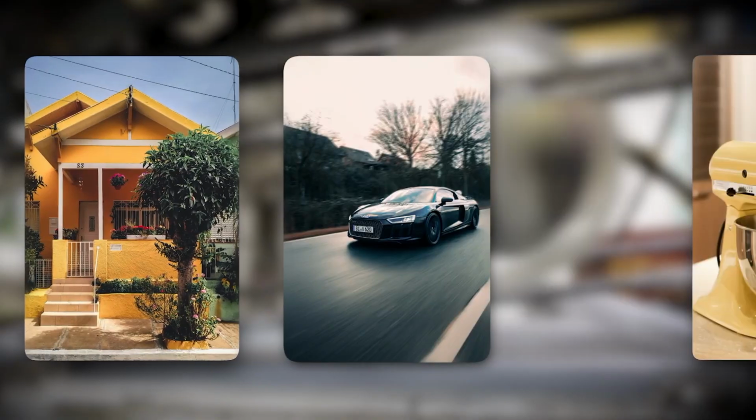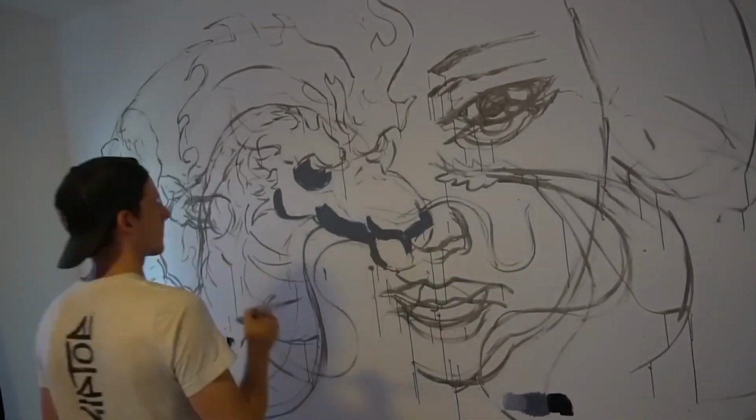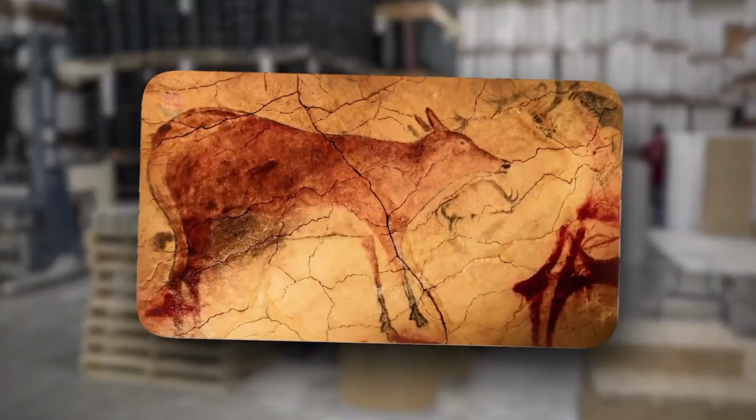How paint is manufactured in large quantities. Every building, car, and colorful wall we see owes its beauty to paint. But behind that smooth finish is an industrial process involving chemistry, precision, and massive machines.